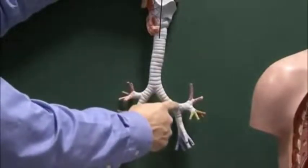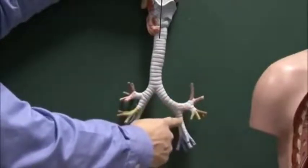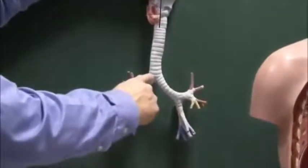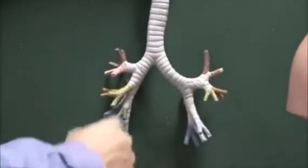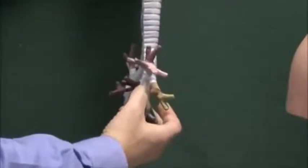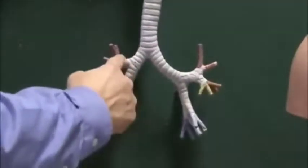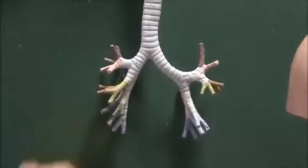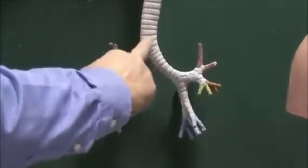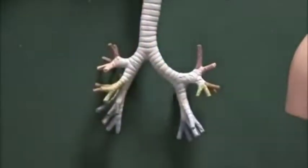We see that the left main bronchus divides into two lobar bronchi, superior lobe and inferior lobe. We can see that the right main bronchus divides into three lobar bronchi going to the right superior, middle and lower lobes. We see the rings of cartilage keeping the airways open.